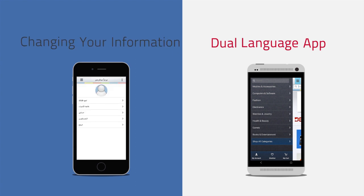You can change your information through the Souq.com app. You can change your address, password, telephone number, and the rest of information related to your account.